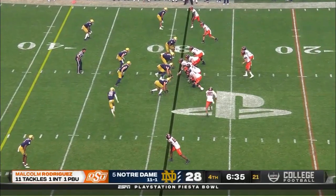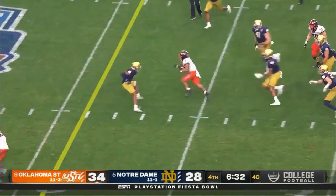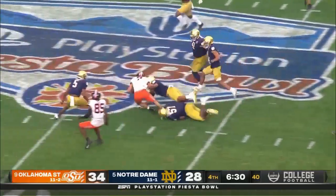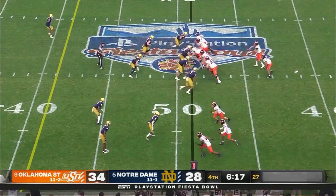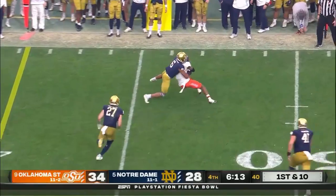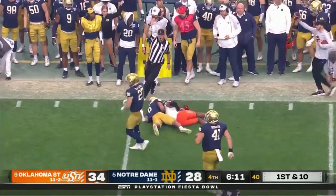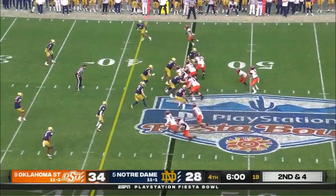6-point lead and the ball for Oklahoma State with 6.5 minutes to go. Jaylen Warren makes a tackle. He's got a first down and more, all the way out to midfield. You're going to leave time and plenty of it for Notre Dame. They go up tempo and hit Tamar. So if I'm Oklahoma State, I'm playing to my hair on fire tempo right now. Fiesta Bowl. Down to the final 6 minutes.